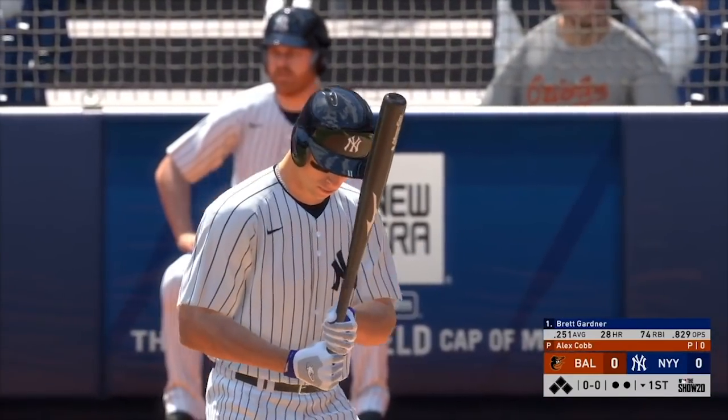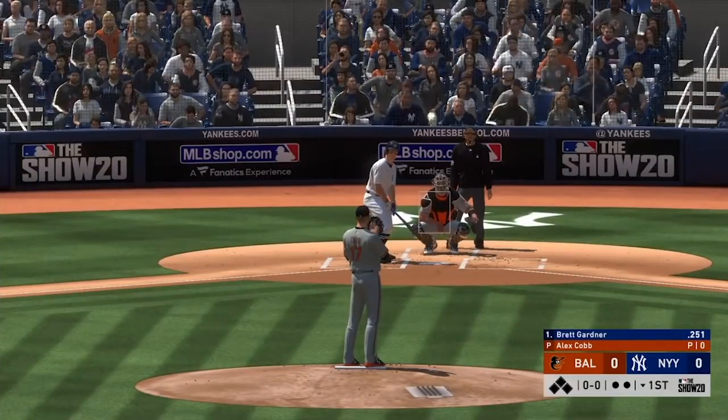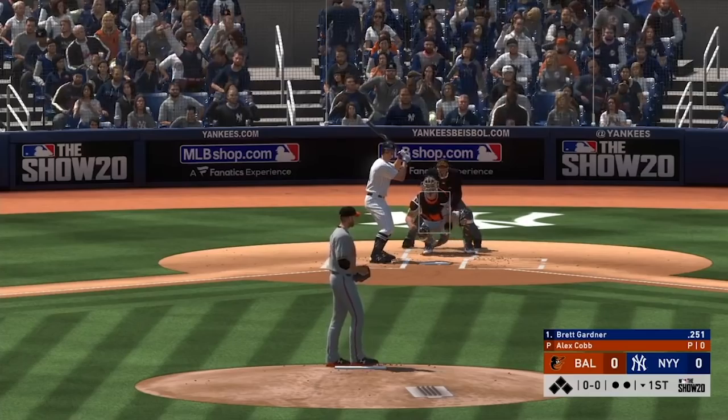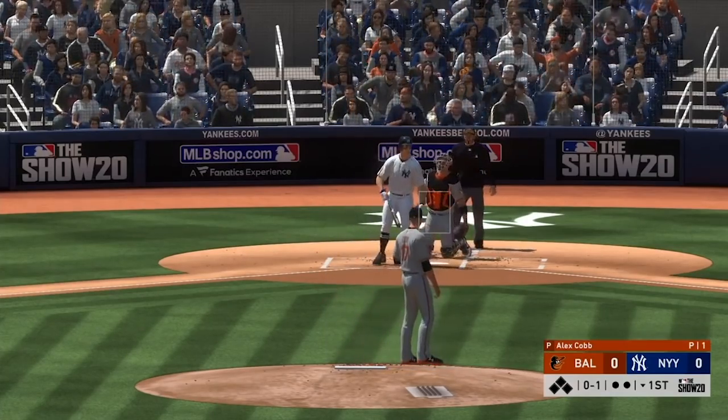Striding into the box, Brett Gardner. He'll lead things off here in the bottom half of the first. Gardner. Here it comes. And it's fouled away.